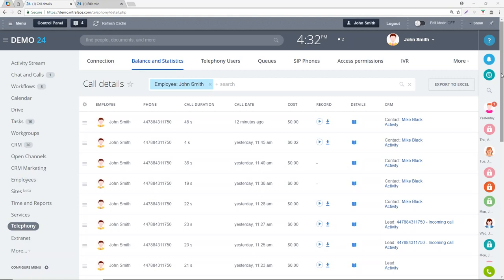Okay, can you teach us how to connect PBX or SIP to use telephony marketplace apps? Yeah, we're going to have a look at that next.